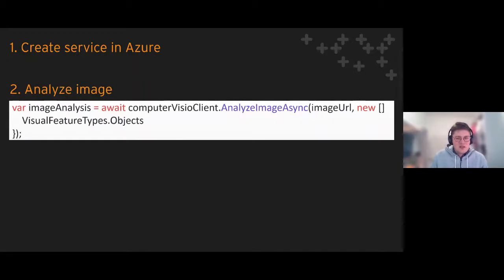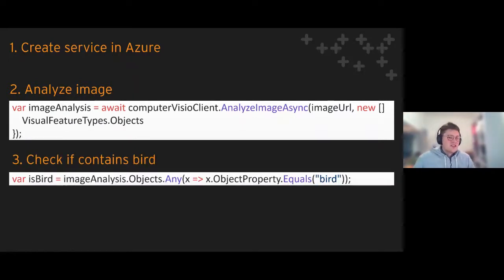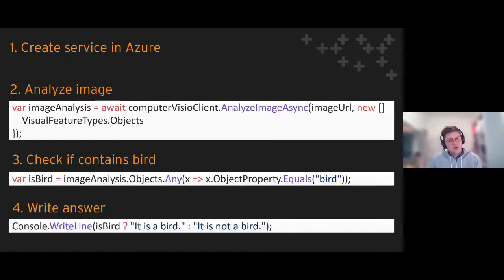So just to explain how the site Bird or Not was built, I was creating a service in Azure. And then I was saying, hey, from my code, I want to analyze this image. I give it an image URL. I say, I want to find objects within this image, and I get back an image analysis result. From the image analysis result, I can check, were there any objects that were named bird? And if so, write that out on the website. I know there are a few more things to the website. It's some styling and things like that, but conceptually, this is how easy it is to do these kind of things.